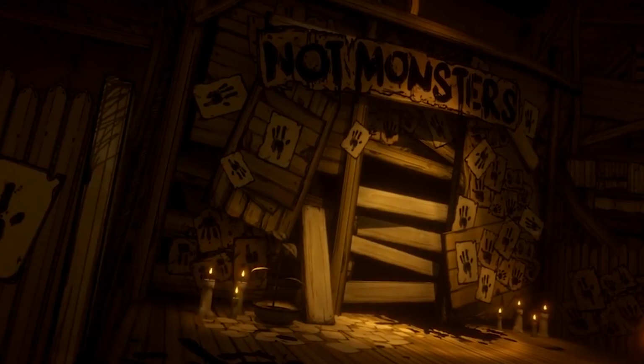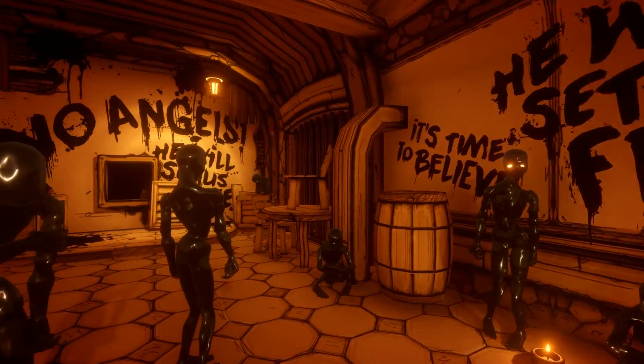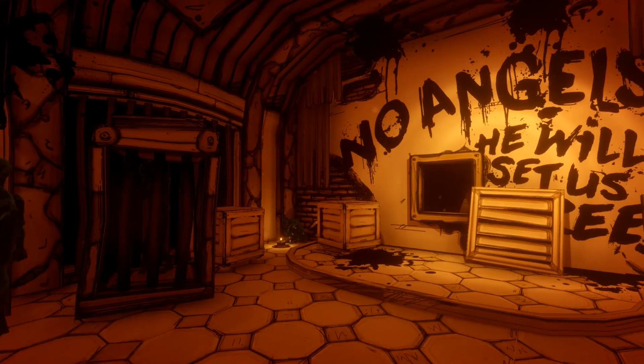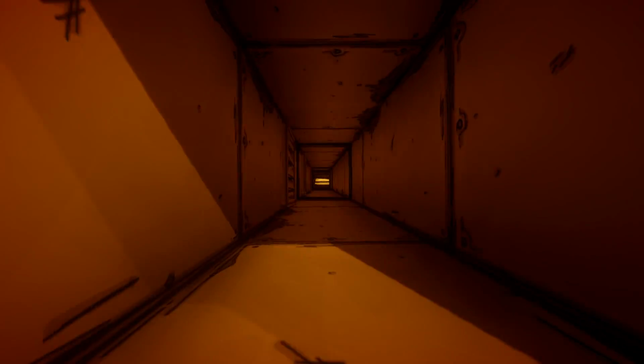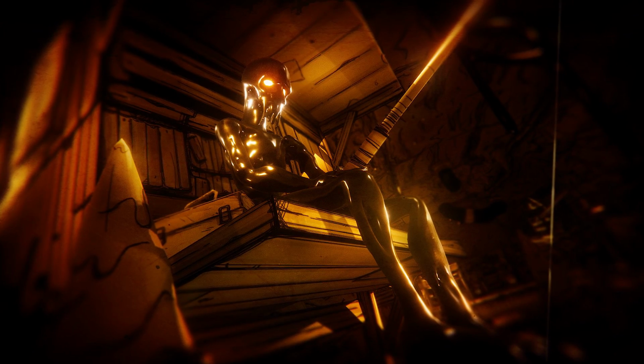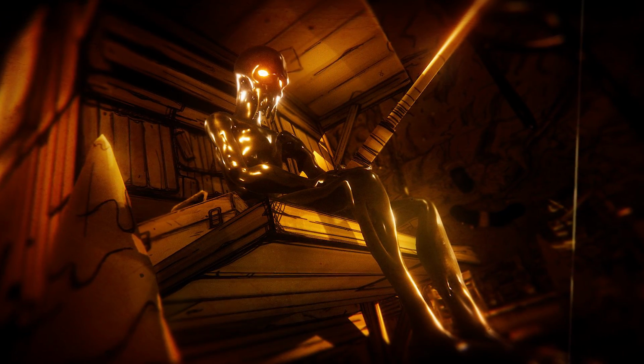I feel like Henry and Allison will be using the trusty old axe to chop down these boards and venture inside to confront these inky abominations and take one step closer to learning the truth about the dark secrets of Joey Drew Studios. But what do you make of this image? Let me know your thoughts in the comments section below.